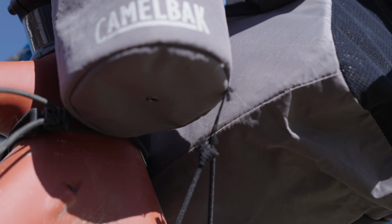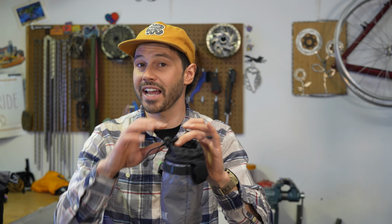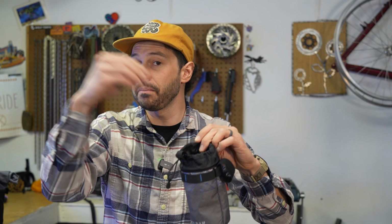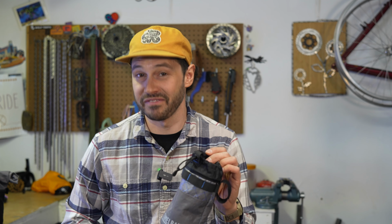It also has a bungee and cord lock to hold your bottle tight or in place. However, the cord lock is really hard to actually loosen up, so putting the bottle back in is really challenging, but on the upside, it stays in very nicely.